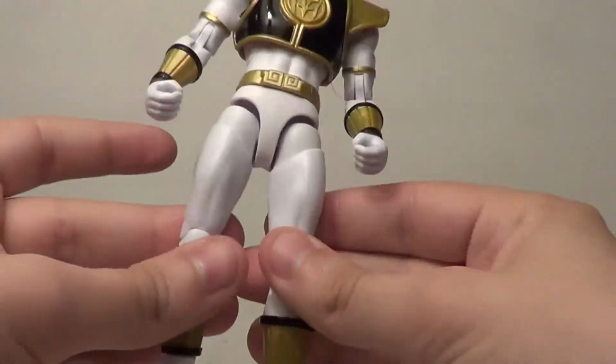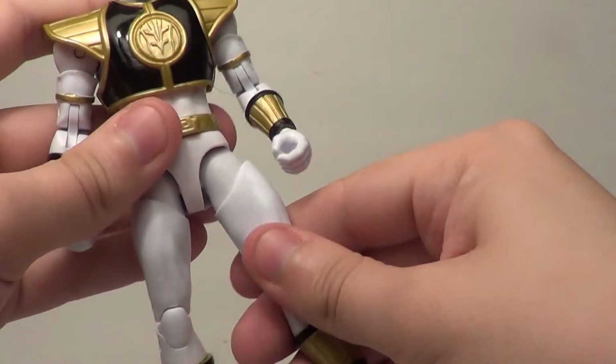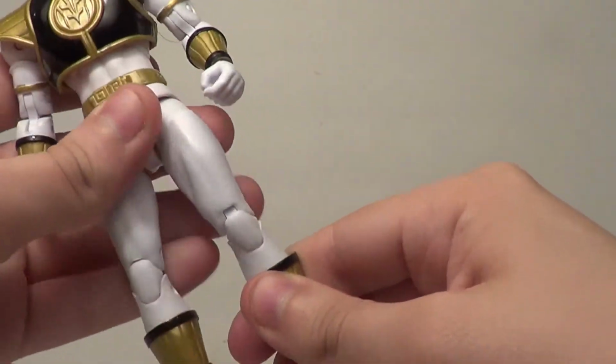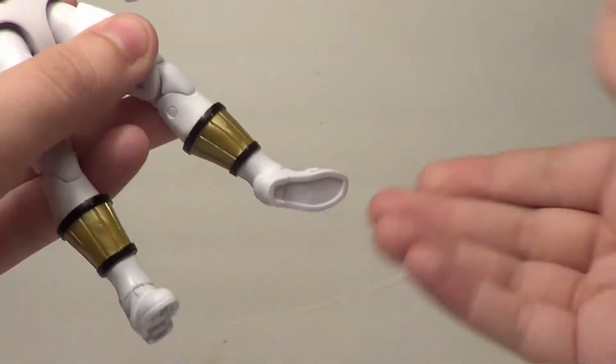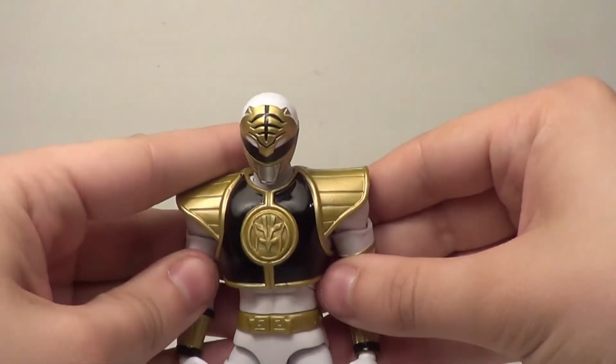In and out on the legs, very good. He can do splits, that's very nice. Forward and back. You have a thigh swivel that looks good. You have a double knee bend, very nice. Boot swivel, up and down on the foot, and an ankle pivot. Very nice. Very cool. And now detail and paint.